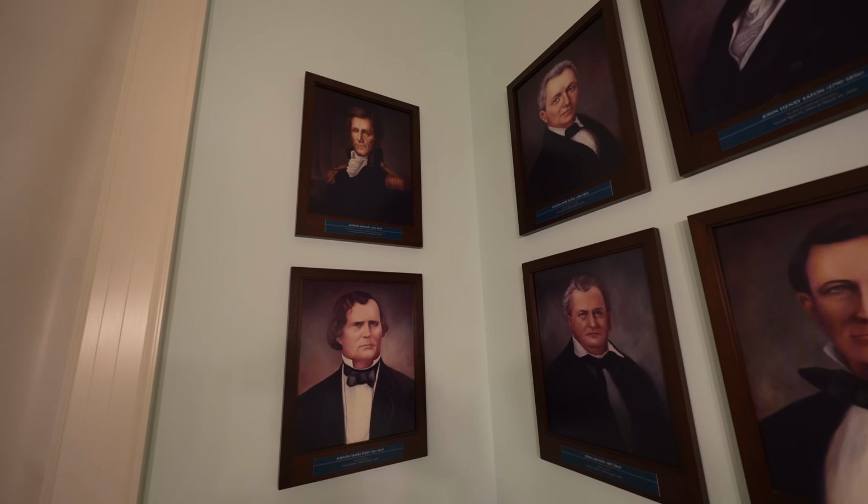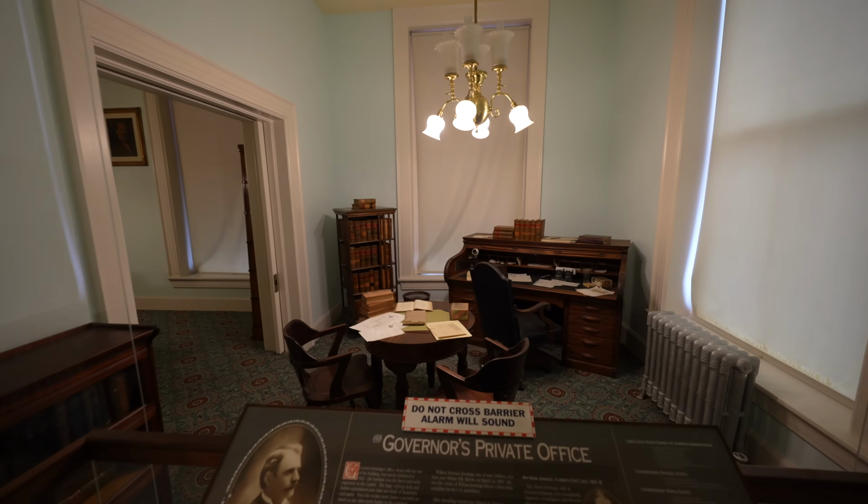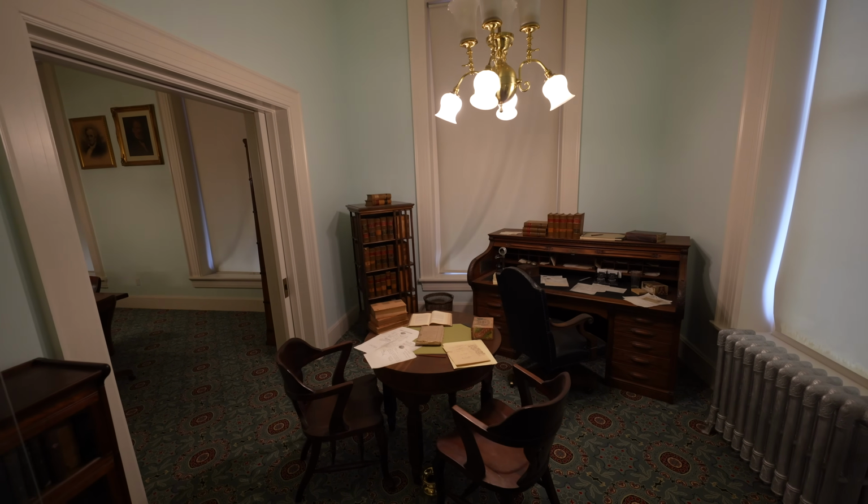This building was brought back to the way that it was in 1902, so this is what the governor's office would have looked like in 1902.